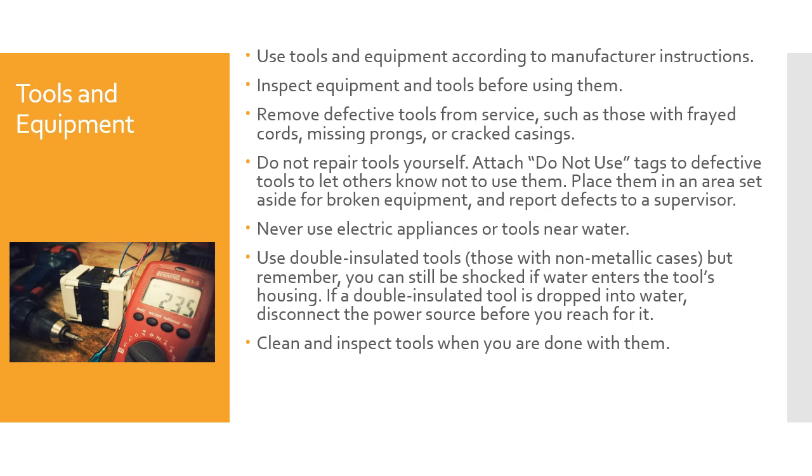Never use electric appliances or tools near water. Use double insulated tools, those with non-metallic cases. But remember, you can still be shocked if water enters the tool's housing. If a double insulated tool is dropped into water, disconnect the power source before you reach for it. Clean and inspect tools when you are done with them. This includes your cords too. Make sure the cords are up to snuff, that they're not torn or ripped, and that there's nothing showing metallic, a conductor, something that could come back to get you.